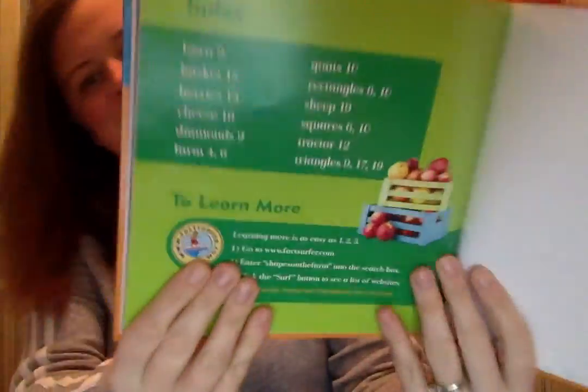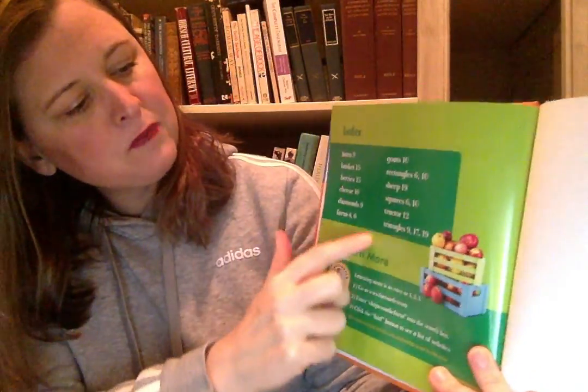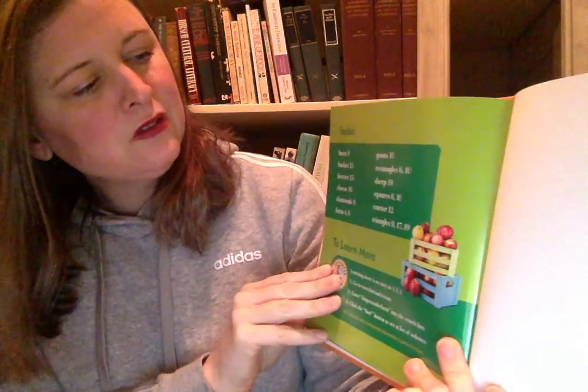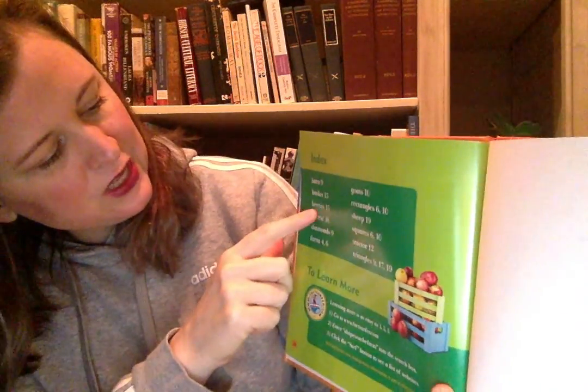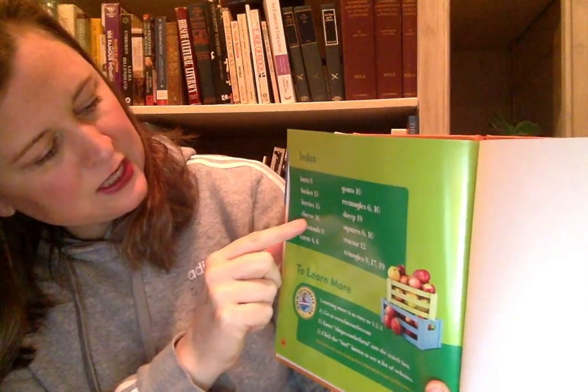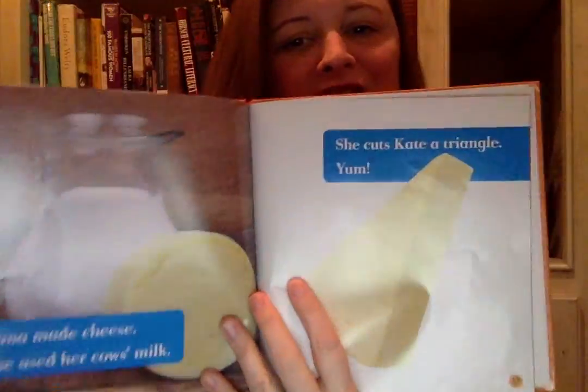And here is the index. You can look up a word, and it tells you what page you can find it on. Maybe you're thinking, I want to look at the cheese again. You would look in the index and go down and then see the word cheese, page 16. Oh, I can turn back and look at the numbers on the bottom of the page and find page 16. There it is, cheese.